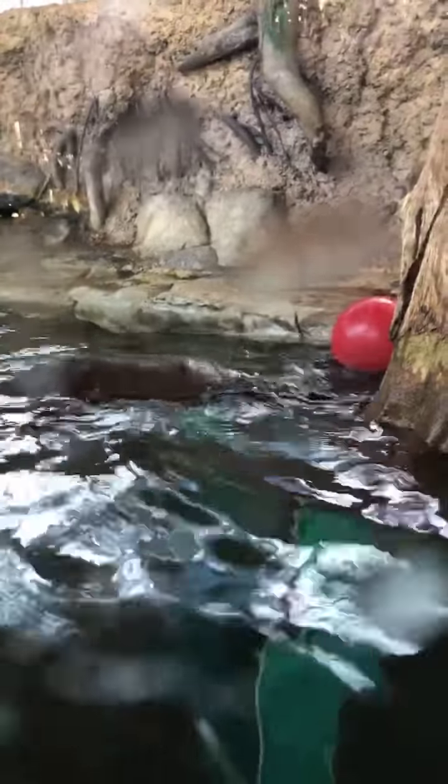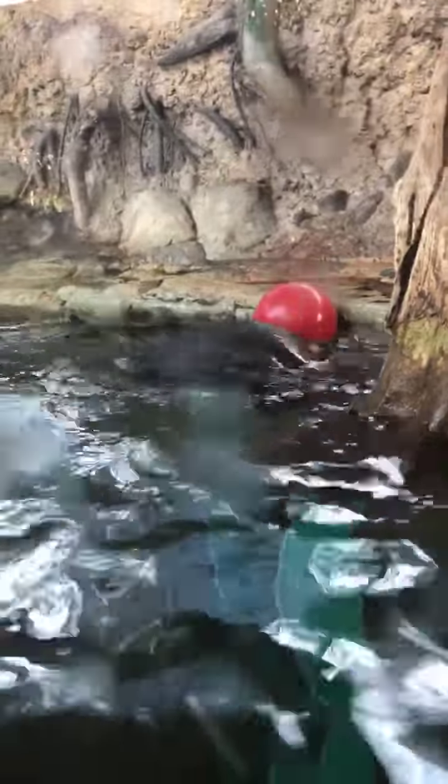As you can see, just like the river otters we have here at the zoo, maybe other otters you've seen wherever you live, they're very playful and they love anything new and interesting. They're very intelligent and curious. But especially they love food. So if their food comes in a toy, that's the best toy of all.